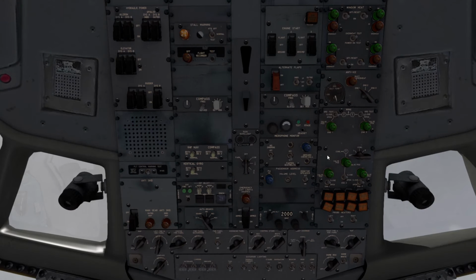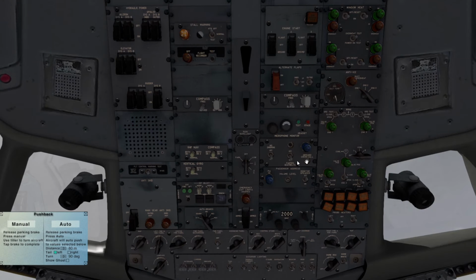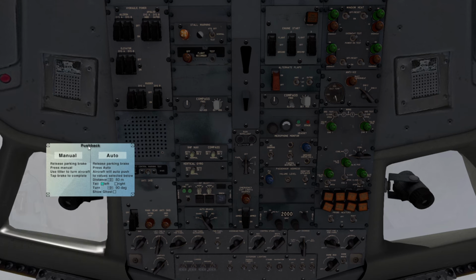So we popped the overhead panel here, and we press the ground crew call button. What's going to happen is we're going to get a little pushback dialog that'll come up. We want to push it back in auto mode. And normally we'd have the distance, the tail, and all this stuff.